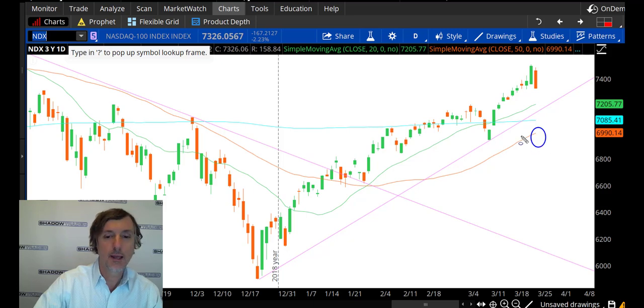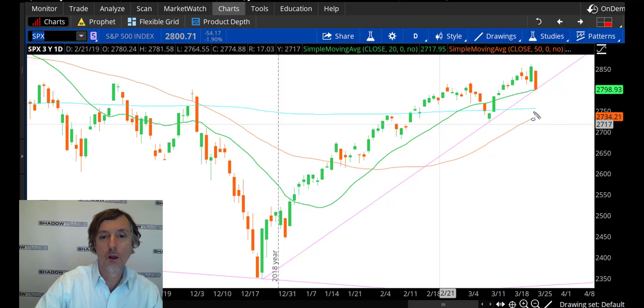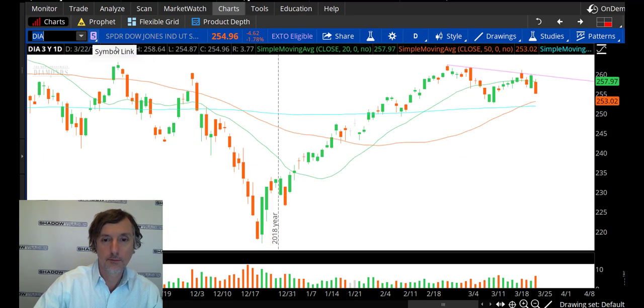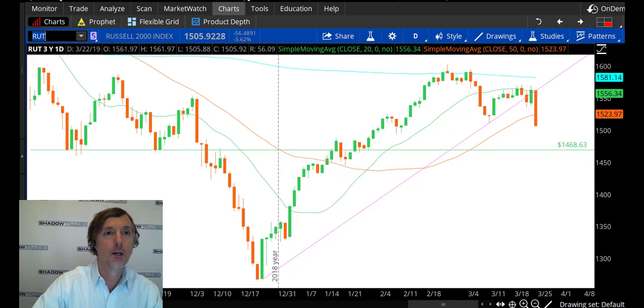You can see here that in the NDX, it's way down here. In the SPX, the 50 is also way down here. Dow, right, way down here, somewhat below us. And of course, the Russell has lost it, but we'll get into the bearish factors shortly.